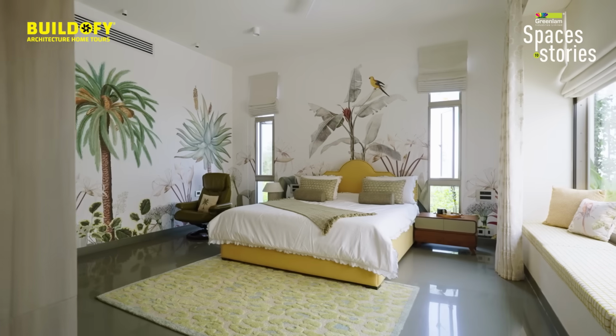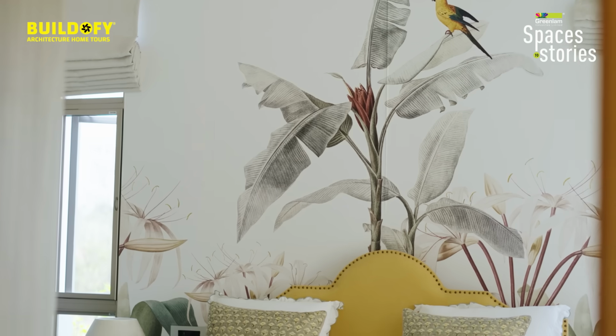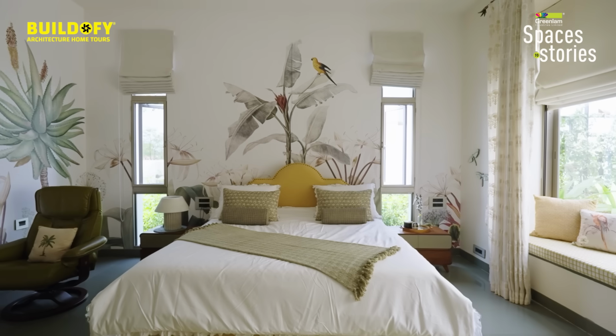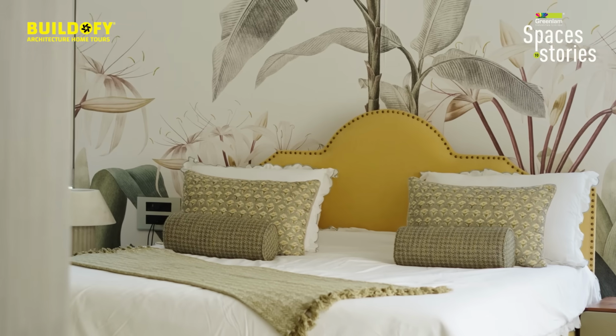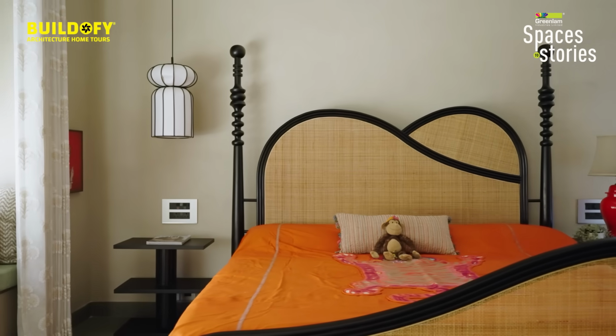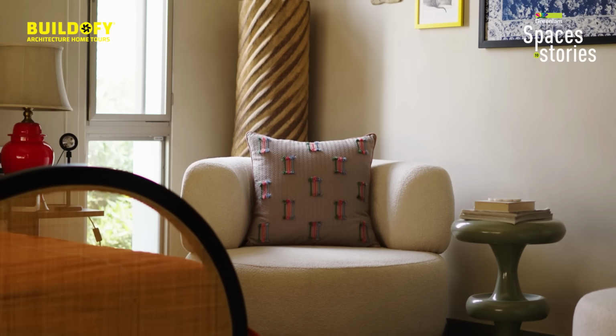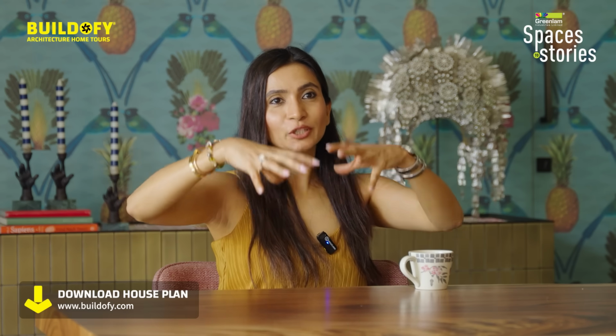One of her daughters wanted a tropical themed wall. So we got a tropical themed wallpaper and then color blocked it with a very pretty mustard bed. The second daughter wanted something simple. So we just got a textured painted room, which is the coffee color, a neutral tone. And then both the daughters' rooms look into their common jacuzzi area.